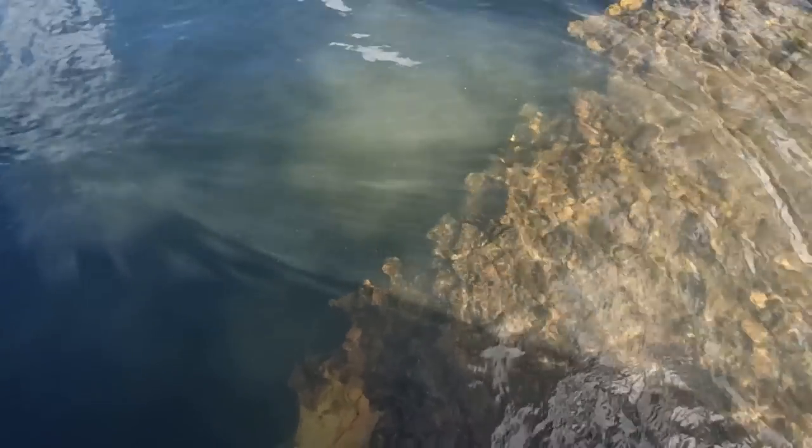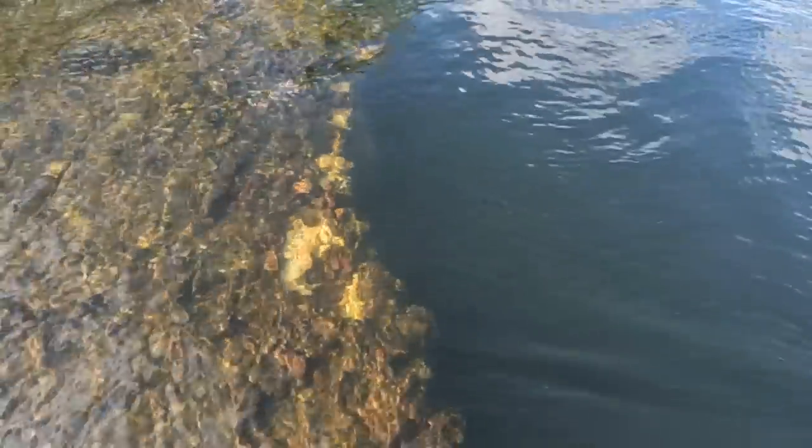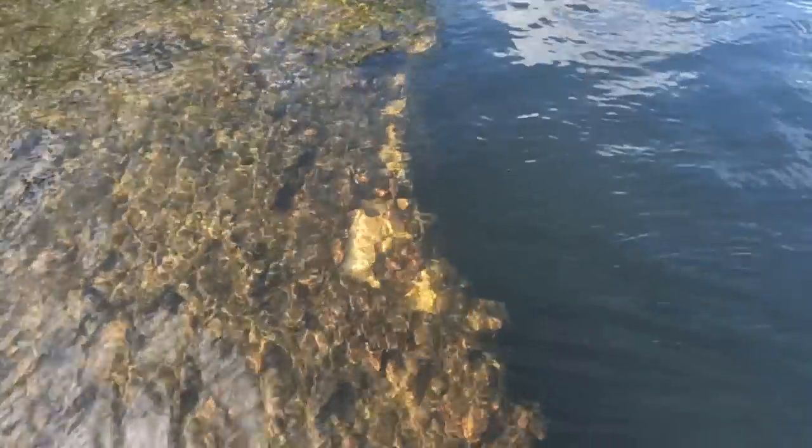8 meters deep there. About half a foot there. Zero there. Just zero. Crazy rock. Look at the water coming up. Oh, look at that. 8 meters, 0 meters. That is insane.